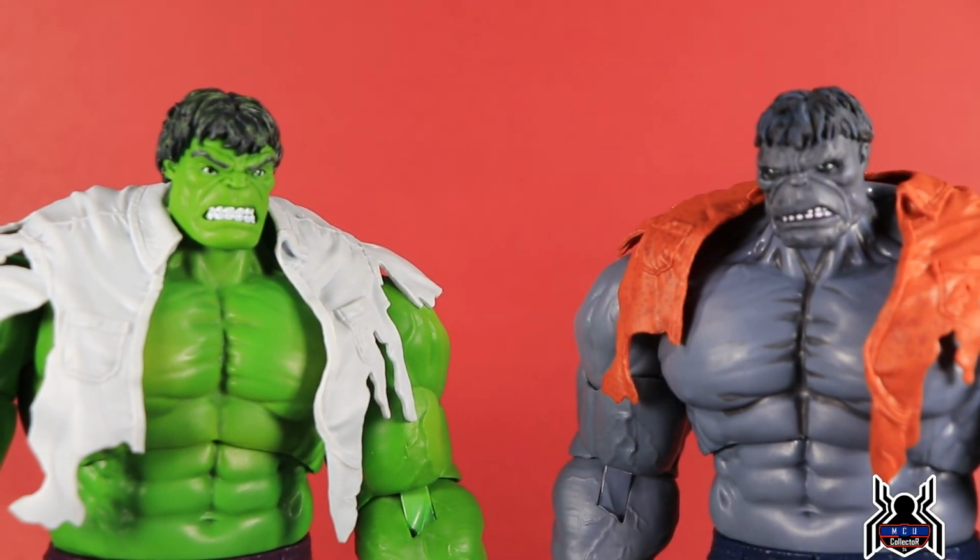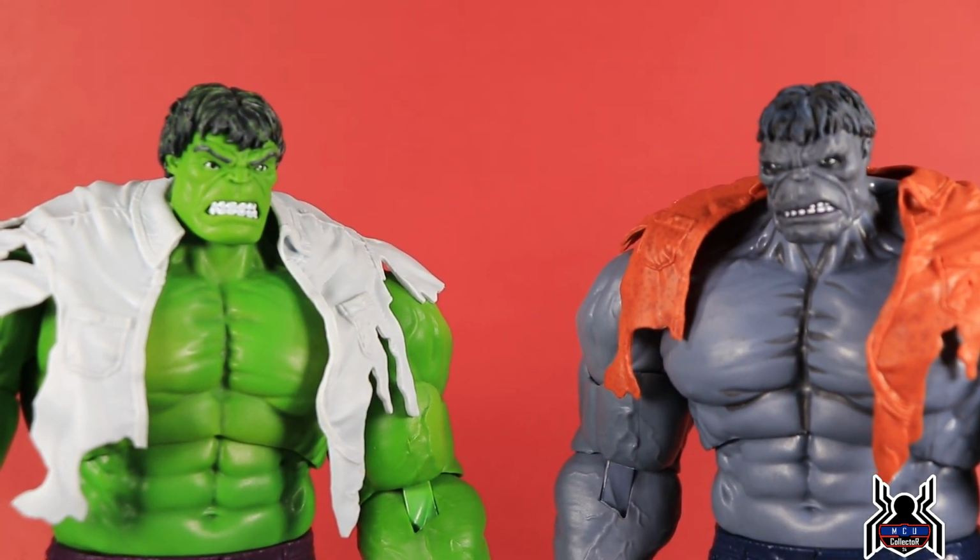Okay, so number 3 is kind of a cheat one. I put in 2 here because you could swap out any of them that you want. Now, I don't have an open San Diego Comic-Con Hulk. I have it, but I just can't get myself to open it and tear into that card because of how limited that one was. These two, or the Gray Hulk at least, was pretty easy to get, so I wasn't too concerned about that. I have the loose one, and then I do have one hanging on my wall.